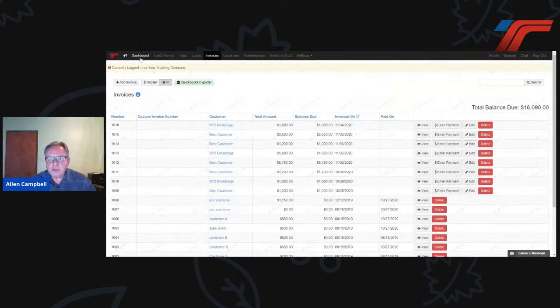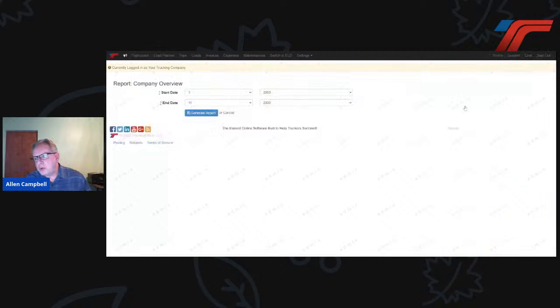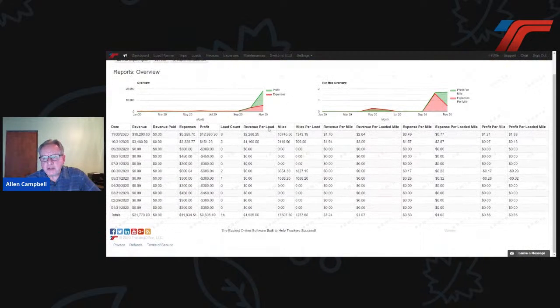You can also go back here to the company overview report. We look at these reports every day too, because really this is the lifeblood of the business, understanding your numbers. So here we have revenues, expenses, and profit, just like any profit and loss. But then we also have revenue per mile, expenses per mile, profit per mile. Then we break it down for loaded miles too.